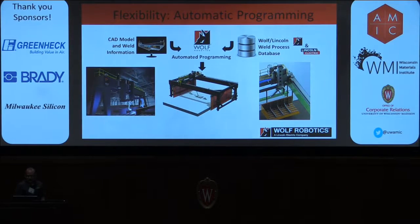Right. So this just gives a little more detail on what we're looking at for the completely automated programming process here. So what we're looking at is taking a CAD model and then generating weld programs from it. The industry which we're targeting this for is the shipbuilding industry. We've got a panel shown for a ship there. There's very few ships that are repeated in production, so they're usually one-off.